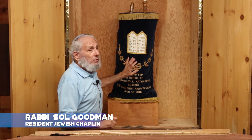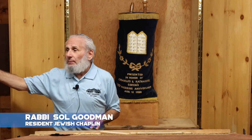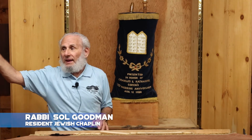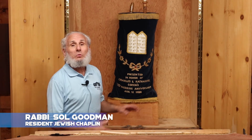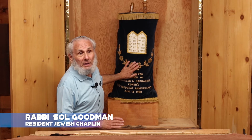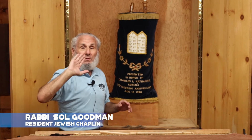The scroll is so long that if I were to stand you up and line you up between here and the flagpole on Tim O'Neill Field, the scroll would stretch that far. It could go all the way around this room, this temple.